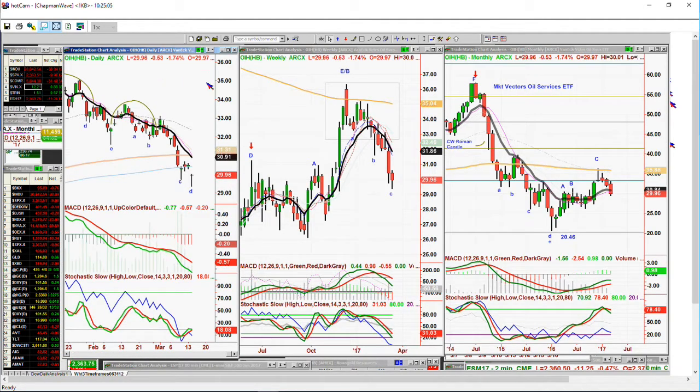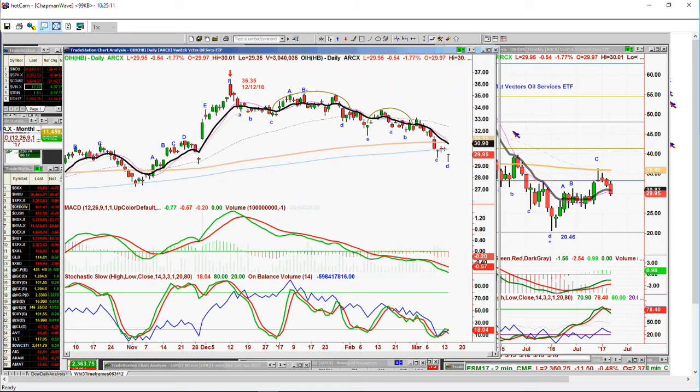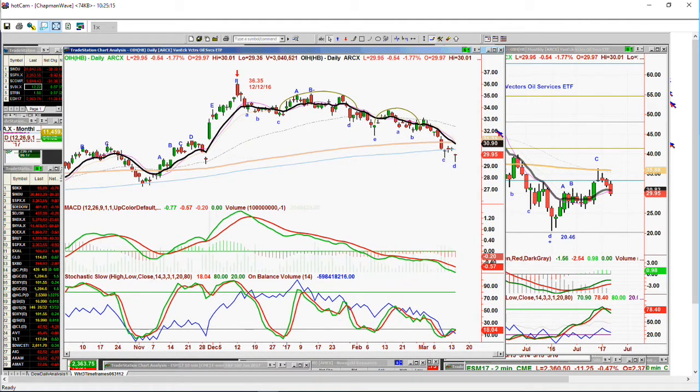OIH down 53 cents at 29.96. Peak E in the weekly chart. Only a peak C in the month. That's no. It looks like it could. No, it's not. So this is OIH is looking very poor.